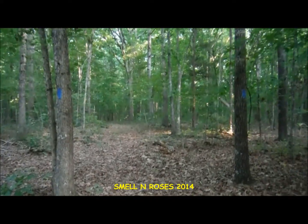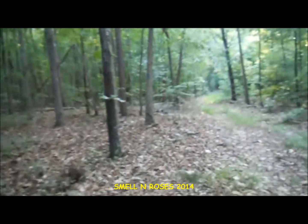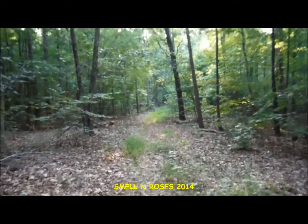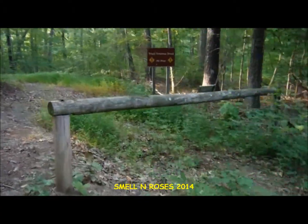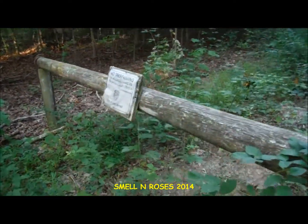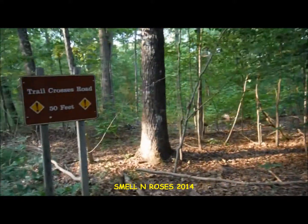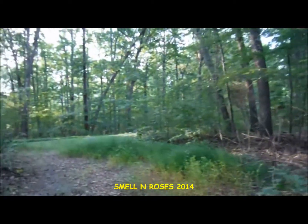So guys, you can see that we come through there on the trail and we've emerged now onto a forest road. The blazes indicate that we should continue in this direction. Gate here, Virginia Department of Forestry. Trail crosses road in 50 feet.